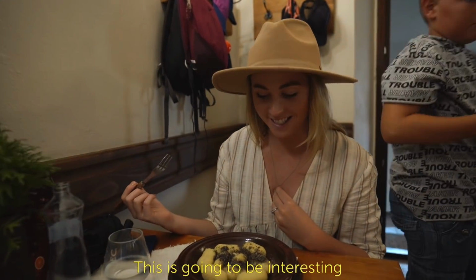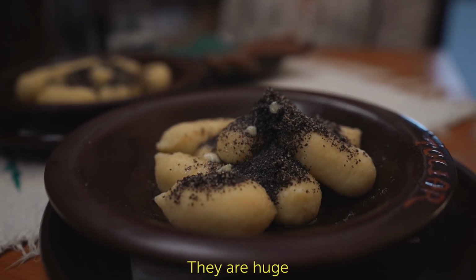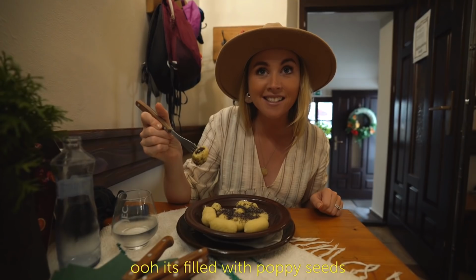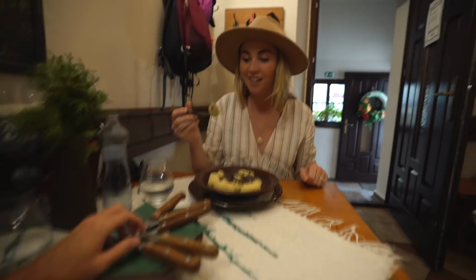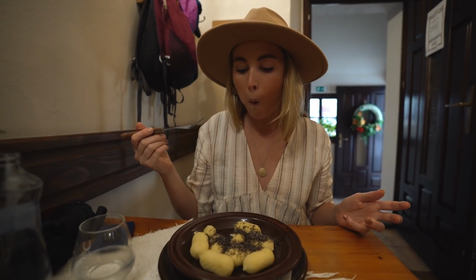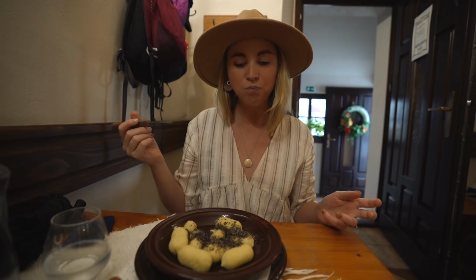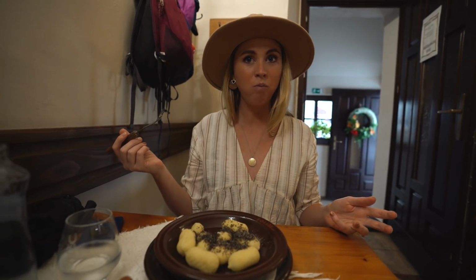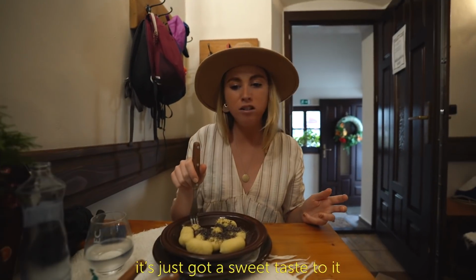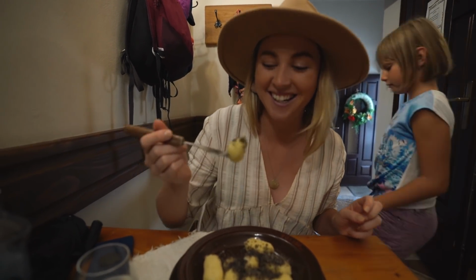This is going to be interesting. Gnocchi with poppy seeds. They are huge. Oh, it's filled with poppy seeds. Oh, is it? Wow. Hopefully it's not too much. Poppy seeds and butter. Does it work? It's sweet. Oh, really? I don't think we ordered from the dessert menu, but this has got a sweet taste to it. It's interesting.